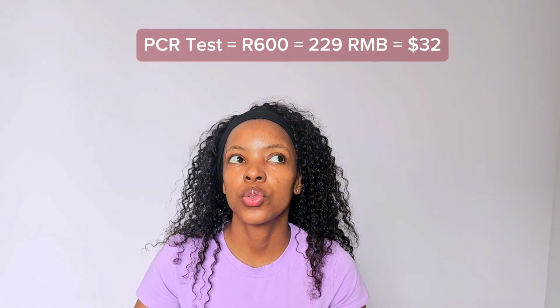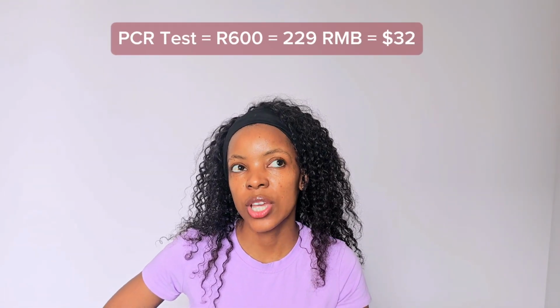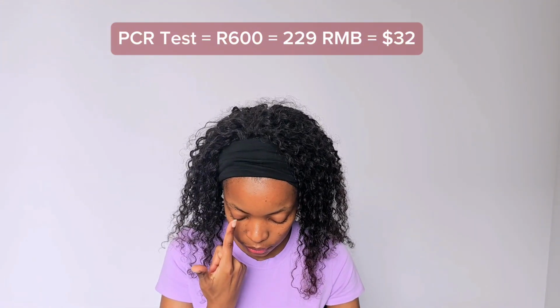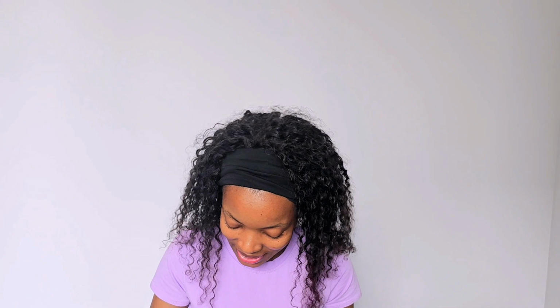And the day before my flight, we were required to do the PCR test, which I paid 600 rand for. It was very quick, but very painful. And then, now onto the flight.